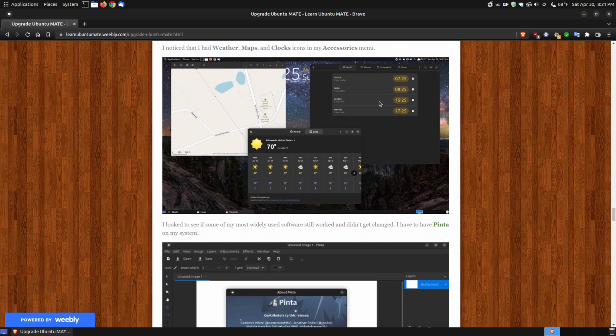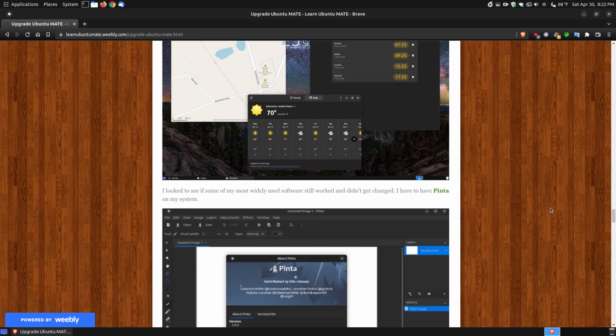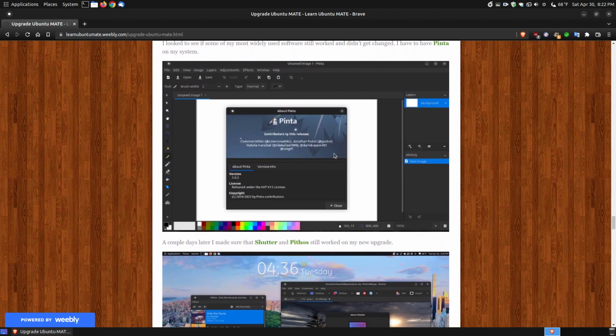Now, I went through and noticed that we had some new apps such as weather, maps, and clocks, and after I finish scrolling down, I'll minimize my browser and go through and show you some of the new features. Here's the maps, here's the clocks, and these are some that I set up. It was blank, and you could set up clocks yourself or pick whatever location that you want to see different time zones with. And it has a nice little weather app where it shows you the weather daily or hourly on your system.